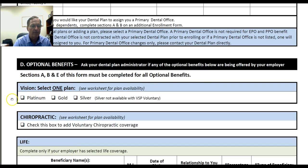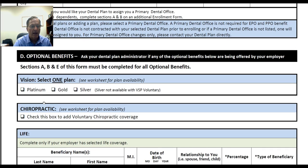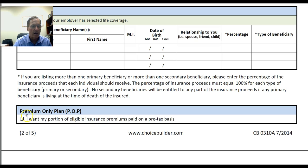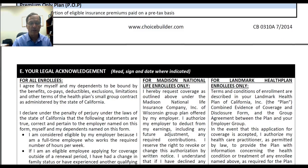Okay. On the vision, again, the plans you're being offered are the platinum and the gold plans, and so you'll want to mark that, and that's why it says see worksheet for plan availability, but mark the plan that's available to you. Okay, and you don't have to worry about the chiropractic or the life because it's not being covered under that. You do want to mark here that you want your portion of the eligible insurance premiums paid on a pre-tax basis. That means that the deduction for these benefits, even though they're voluntary, can come out on a pre-tax basis, which means that if you had a deduction that was going to equal, let's say, $100, literally about $75 would come out of your paycheck, and the other $25 would be the benefit of doing it on a pre-tax basis.